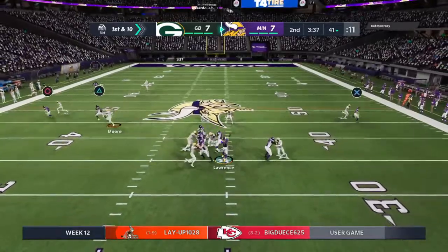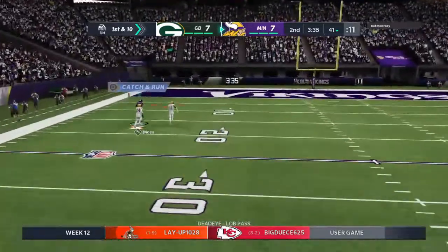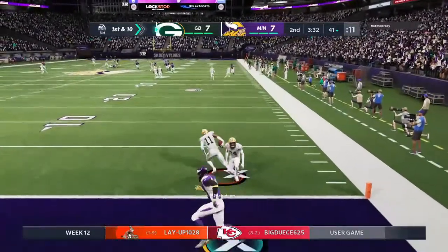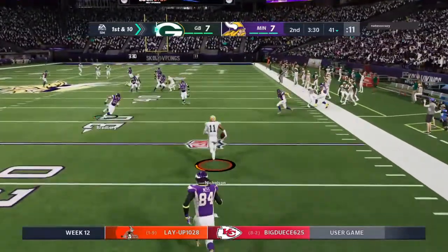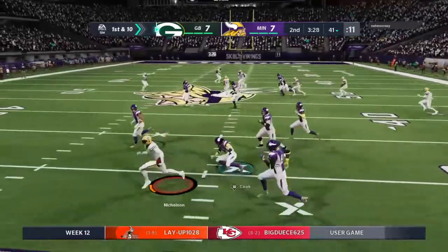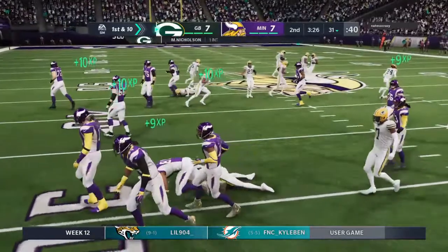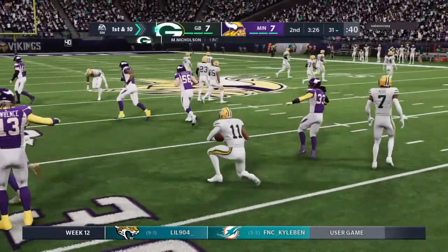They'll set up a throw. He's going to loft one deep left side here. This is intercepted. Monte Nicholson picks it. Takes it up past the 30-yard line.